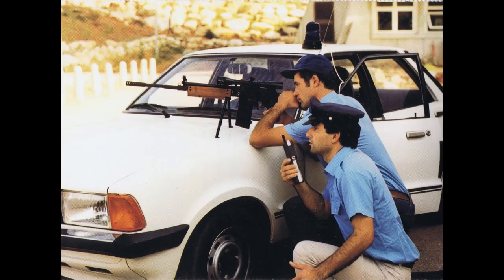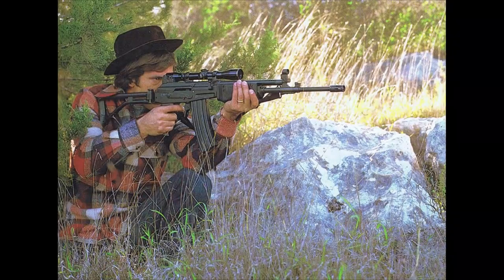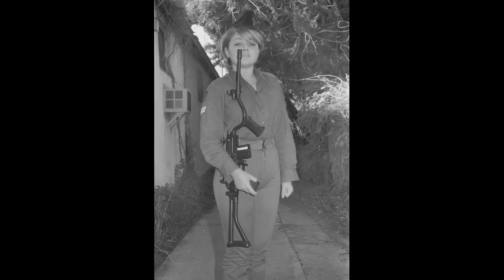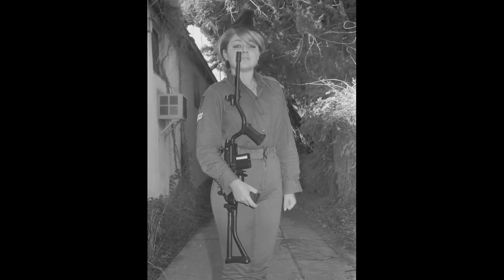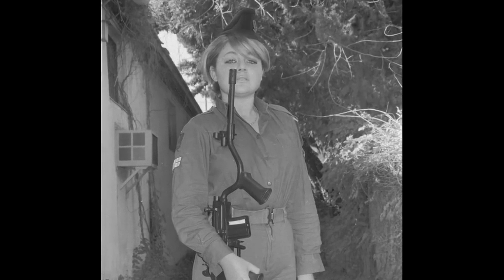And here we can see a Galil sniper rifle, weighs as much as an LMG, terrible gun I thought. A Galil hunter, no flash hider, wooden stock. And a Galil AR with scope in civilian hands. Israel Galili was quite a comedian. Here he showed us a photograph of a specialized Galil built for female members of the IDF. As you can see, it fits perfectly.